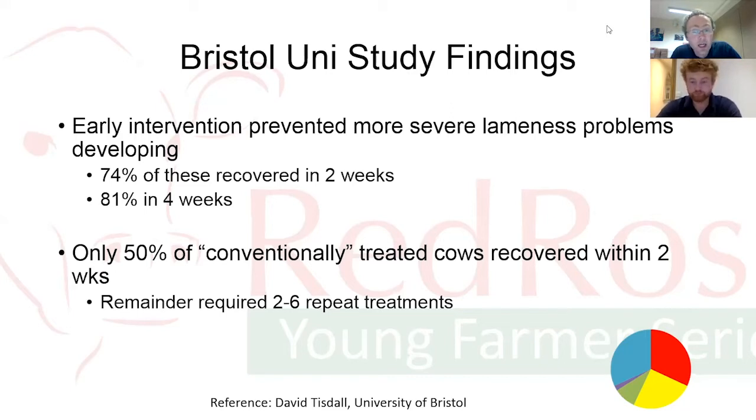get them right. And I think that's probably one of the real pieces of work that quantified what the benefit of mobility scoring can be. If you actually score cows regularly, if you do it consistently, and if you then go and pick their feet up, you can make quite big inroads into dealing with some lameness issues.